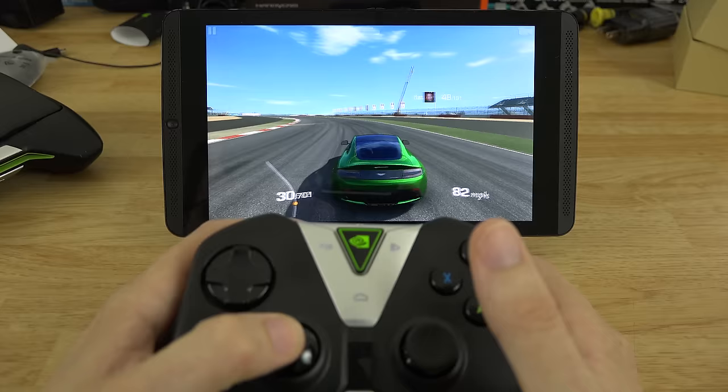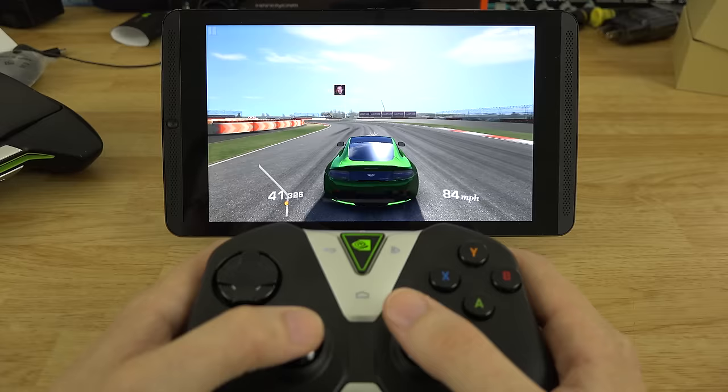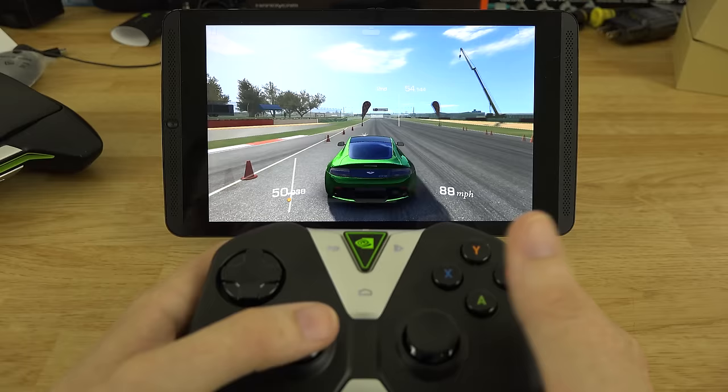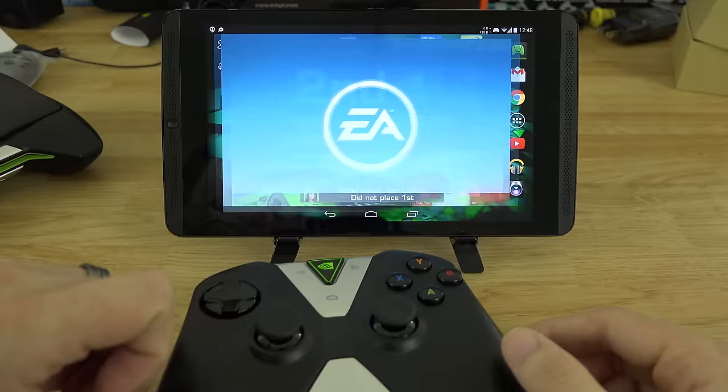So the game looks absolutely beautiful on this 1080p screen. No complaints there. It looks freaking nice. And we're just going to go ahead and finish this race up real quick. This won't take too long. And you'll get a good idea of how it performs. I don't know if I'll beat my time. Did I beat it? I don't know. Okay, I didn't beat it. But there you have it.